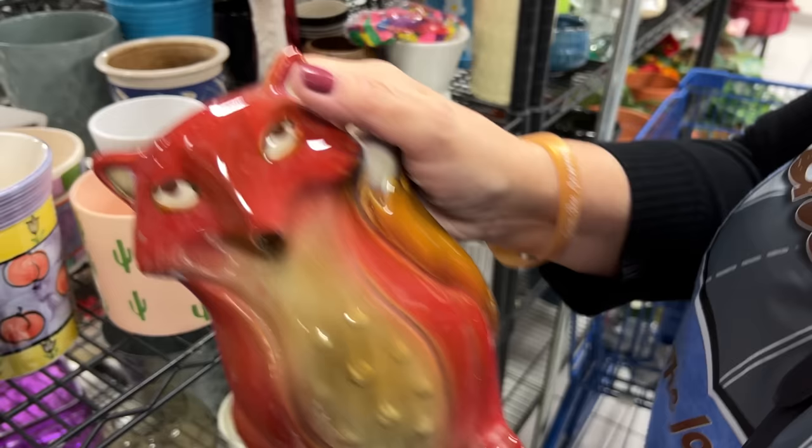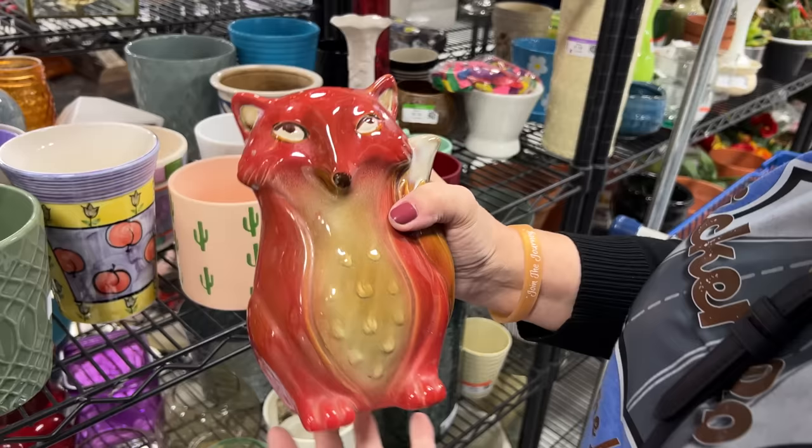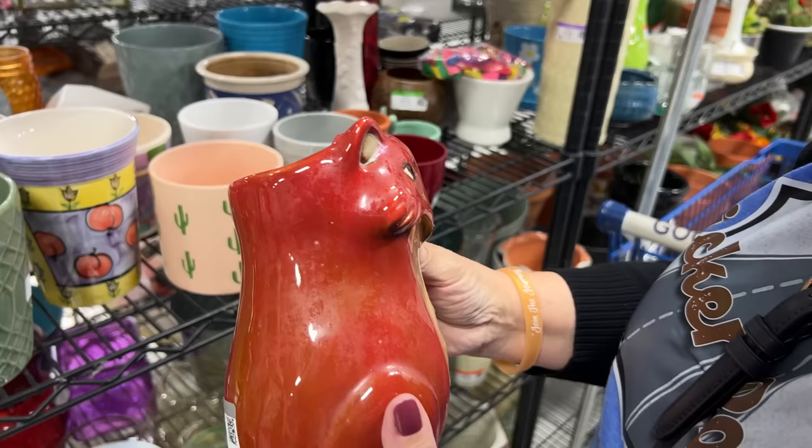All right. He is a vase, and he's kind of fun. He's kind of marvelous. Look at his face. Oh, goodness. Is he the Fantastic Mr. Fox? I don't know. Do you think so? Do you think that's what he's trying to be? I think he's fantastic, and he's a fox.